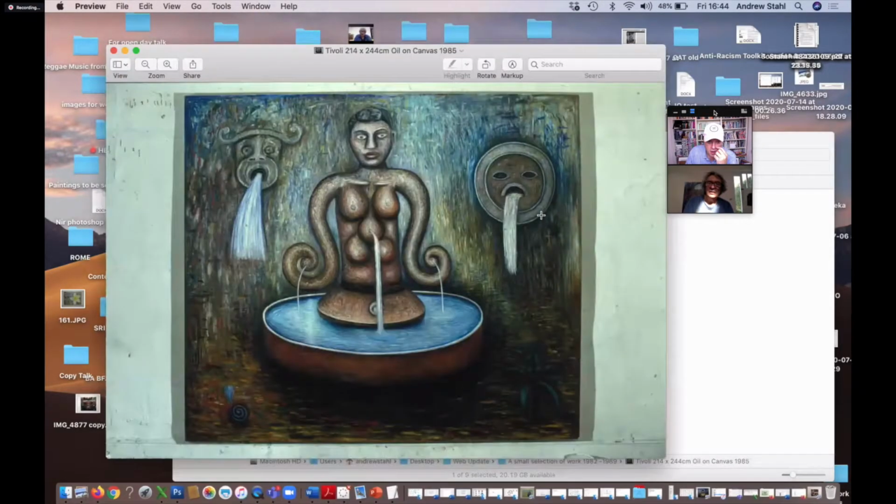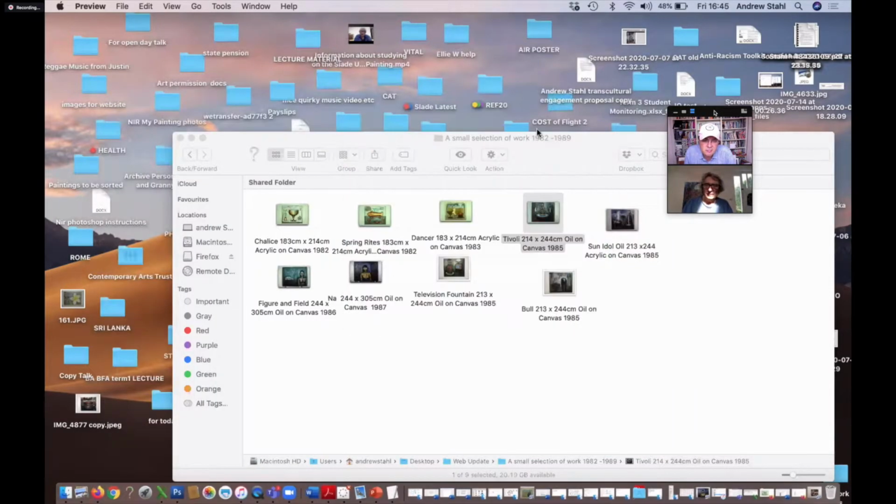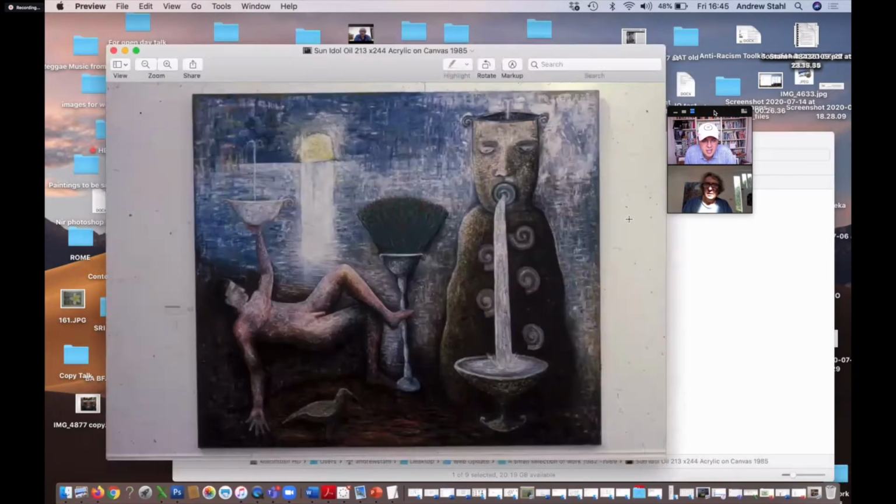And then this one. That's very big. That's in my hallway. It's based on a fountain in Tivoli. Yeah, the Tivoli fountain thing, isn't it? It's very big. I think 8 foot wide or something. Sorry, 4'3" high, and it's the size up there, 2.5 meters wide. That's the next figure painting. That one won a prize in the John Moores, actually, in 1985. Not the main one, but one of the prizes.